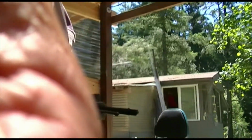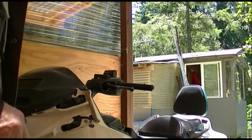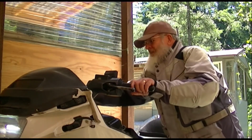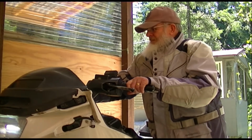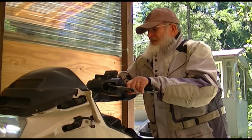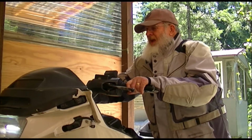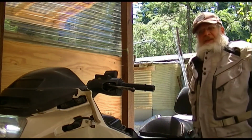Okay. Not sure what we can see in the viewfinder here. Well, there's a motorcycle there somewhere, I swear there is. Anyway, had enough time to warm up. There's the slow throttle response and the snap throttle response. That's 4,000. Seems to be pretty smooth with no load. We'll see what it does when we ride it. Well, I guess this will work.